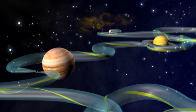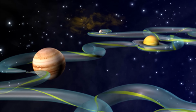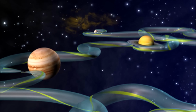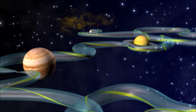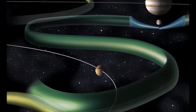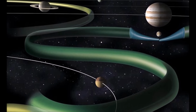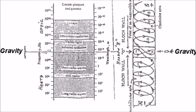It's an idea straight out of sci-fi. It has been observed that planets and moons of the solar system are tied together by a network of tubes, whose mathematical definition requires many more dimensions than just four. They can be seen only through mathematical eyes because they are not made of matter. Their walls are energy levels.